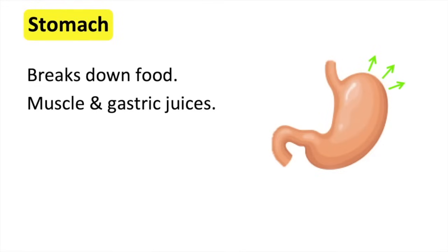It expands as the amount of food increases. The body of the stomach produces gastric juices which mix with the food. The stomach's muscles contract to help mix and break down the food. The food then exits the stomach via the pylorus into the first part of the small intestine.